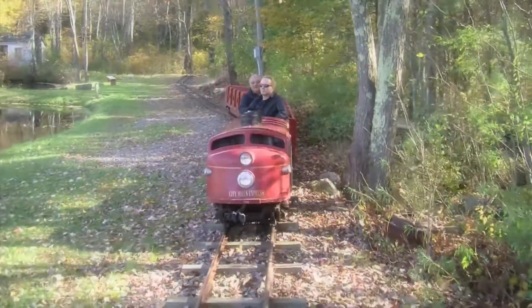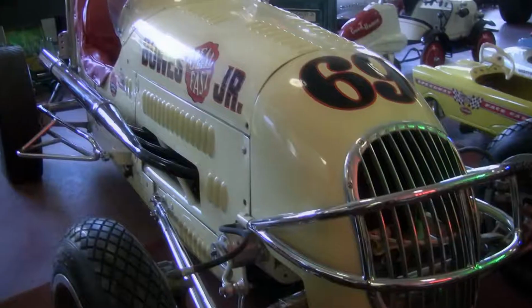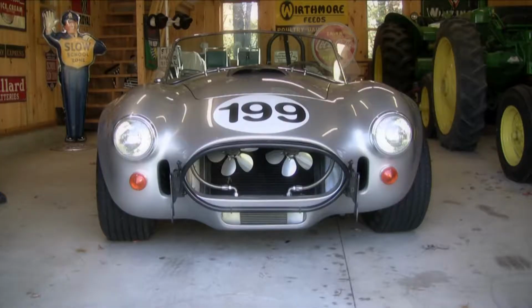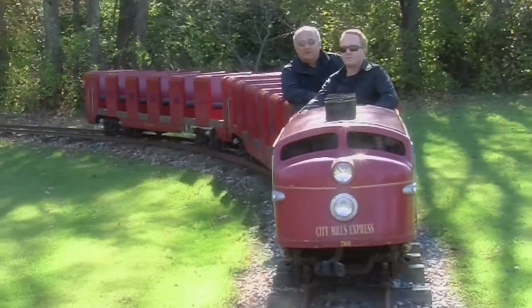It's unbelievable here. You have antique school buses, classic automobiles, hot rods, an AC Cobra. You have it all in your collection. A great amount of automobilia, memorabilia.